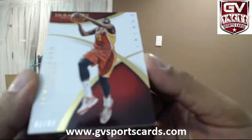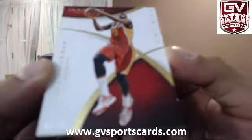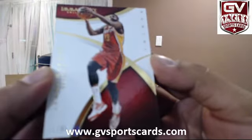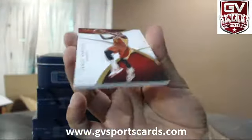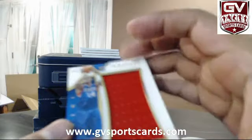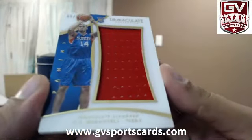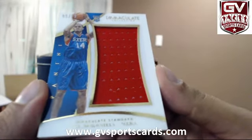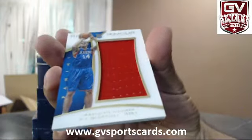First up, 61 of 99, James Harden for the Rockets. James Harden, Rockets is Jupin 11. 61 of 99. Next up, you got for the Sixers, 5 of 75, KJ McDaniels. Felix and the Sixers, 5 of 75.